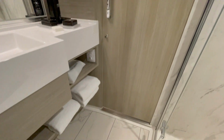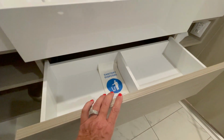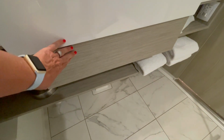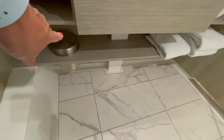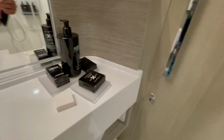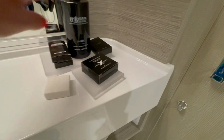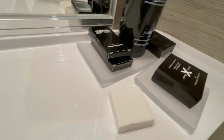Again, I'm 5'6", and I feel like there is plenty of room in the bathroom. There is a drawer here a lot of people don't realize. And usually you can find extra toiletries, like toilet paper, hairdryer, things like that within it. Maybe extra Kleenex, but there is none in it. Trash can, wastebasket right there. Towels, hairdryer is there. Bigelow products come with concierge, such as soap, shampoo, conditioner, and body lotion. Don't mistake this for soap, because it'll take a while to come off your body.